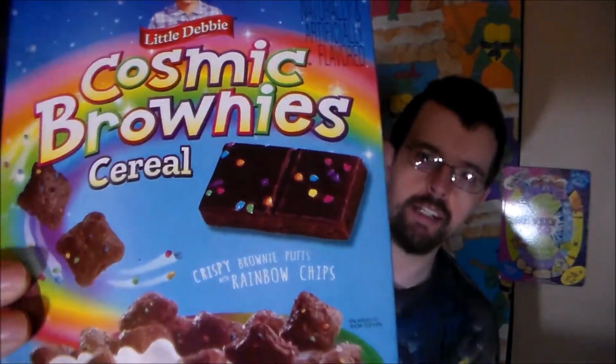And we'll start with this side over here. Cosmic Brownies cereal. Crispy brownie puffs with rainbow chips. That's all it really says on the side, and that's all it really needs to. And on the front of it, obviously, we have an image of a Cosmic Brownie, which it looks like they kind of cropped from the front of a box of Little Debbie cakes.